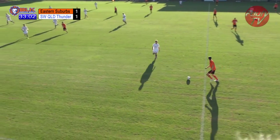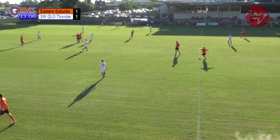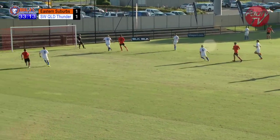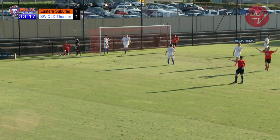Barnett takes his touch forward, plays it back inside. Great cross, field ball. Ball played into the box. It's beaten Pike. It's beaten McMullen. It's beaten everyone and gone out for a goal kick.